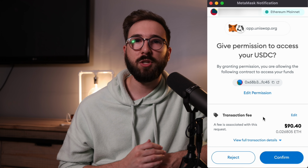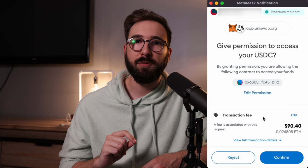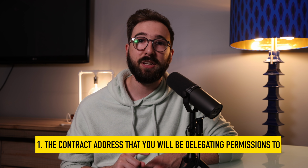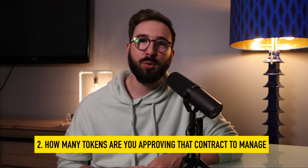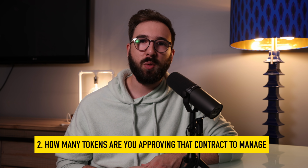I get it. You want to swap now, you want to FOMO into the next hot altcoin and just hit approve. But please don't. Just don't. We need to check two major details. First, we need to check the contract address that you're approving to spend your funds as a delegate, which is understandably a pretty important detail, right? And two, we need to check how many tokens you're approving that contract to manage. And you might remember this from the ERC20 smart contract example I showed you earlier.